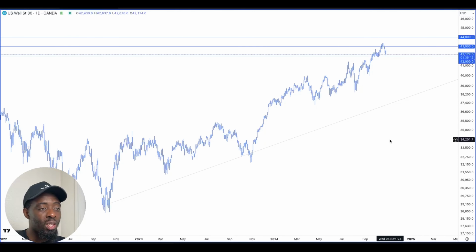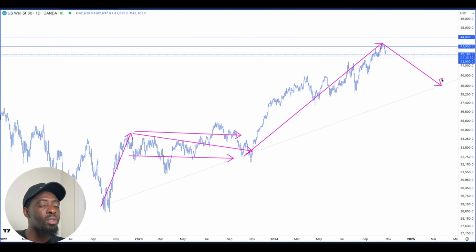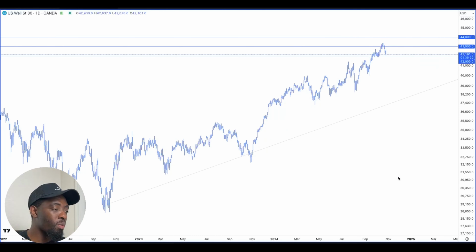So on US30 currently on the daily time frame, I'm going to do this real quick. We have this move right here, and everything here is just a pullback, a consolidation. Price was ranging and you had another push, so you should expect prices again to pull back on the daily time frame for us to take prices to the upside. So that's a bigger move on US30, and this is going to take time.